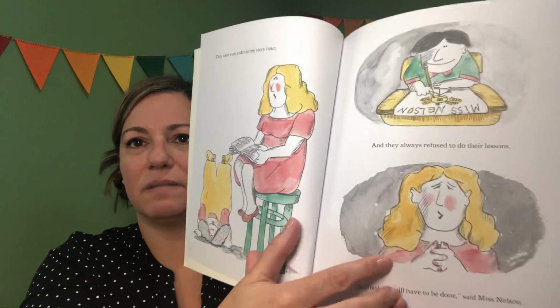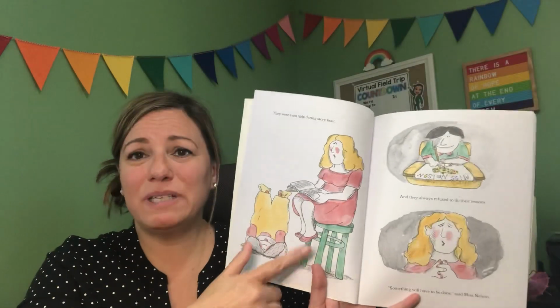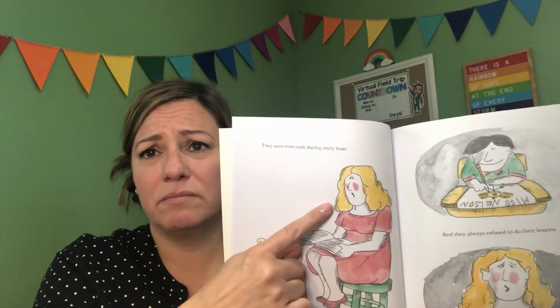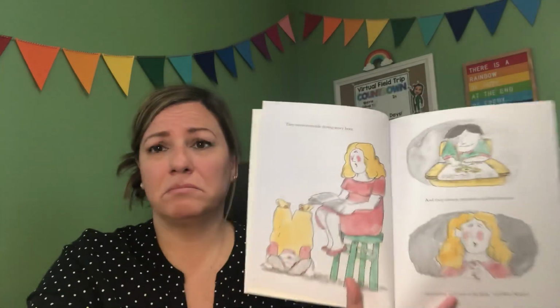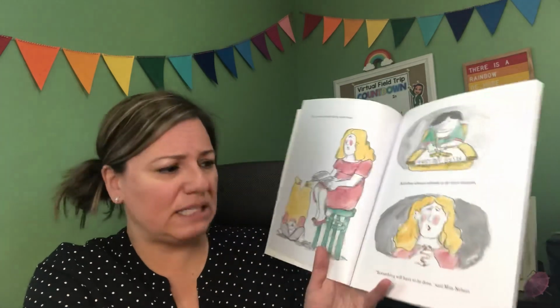Look at her face. And her face here. I can tell from this picture here that she's very upset. Her eyebrows are squished like this. See that? She's not happy. Here she's, again, very worried. Something has to be done. I agree, Miss Nelson. This is not how students should behave in school.